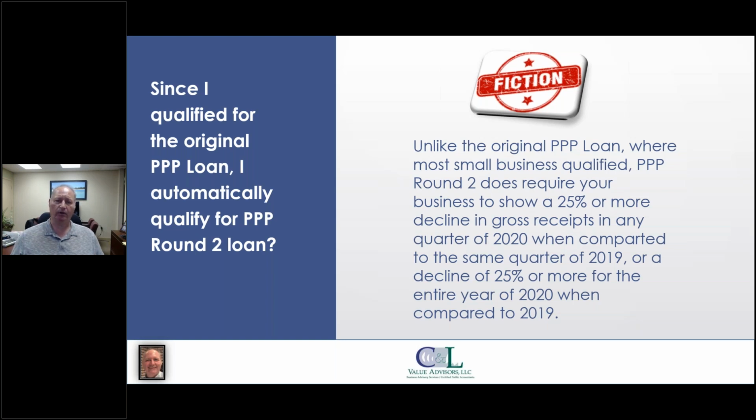Last summer, when they were talking about a PPP round two, the revenue decline at that point needed to be 50% or more. Then there was some discussion about 33% or more. Well, the final version of the law came in at 25% or more, which is actually very generous. And it's only for any one quarter in 2020 as compared to any one quarter in 2019, or for all of 2020 compared to all of 2019.